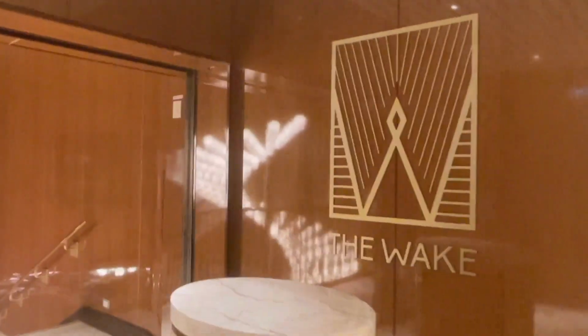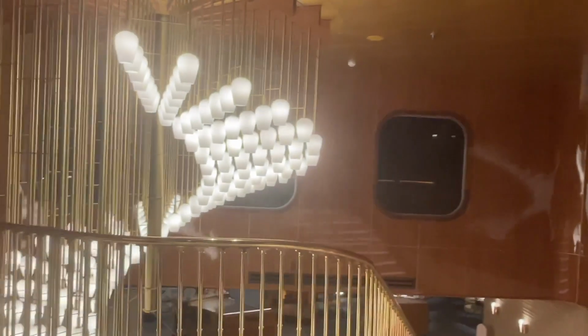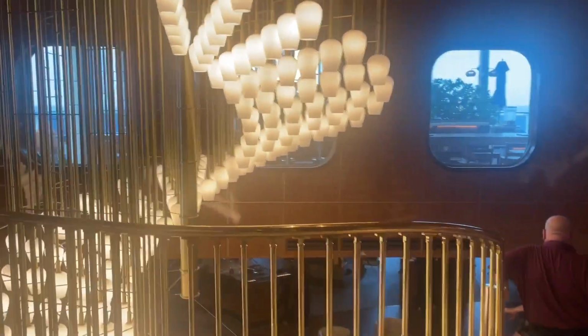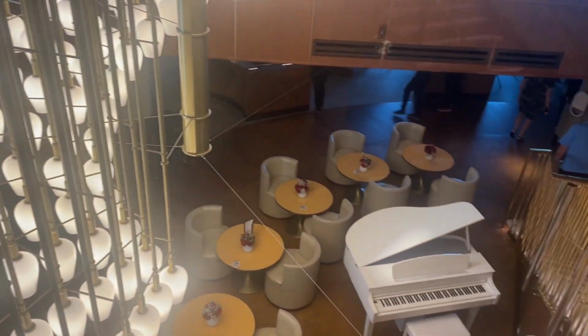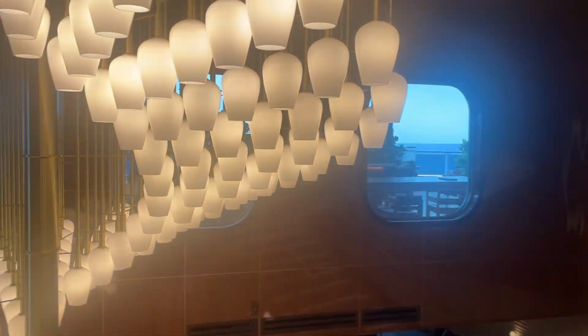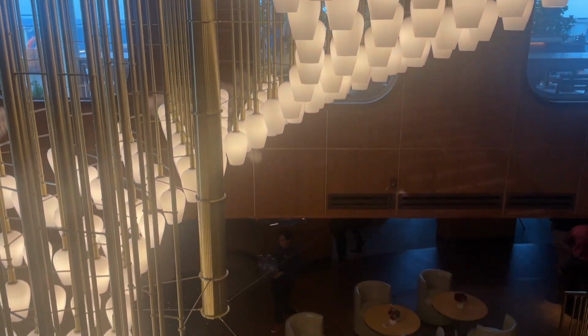Then we have the Wake. Now I feel like the Wake is like the fancy steakhouse vibe. I don't really know the theming. I would just say it's the fancy one. When you think of cruise eating, I think of the Wake. If I was comparing it to Norwegian, it would be like the Manhattan Room. If I was comparing it to Disney, maybe Triton's room. So it's like the fancy one.